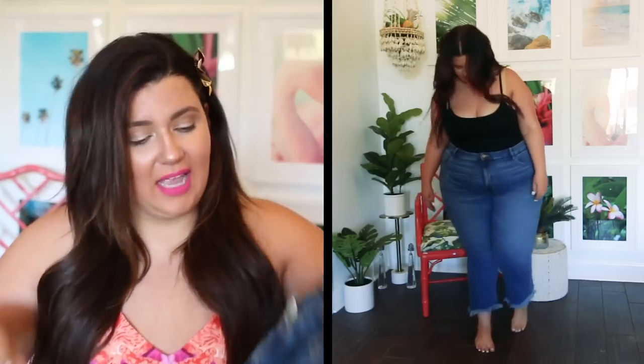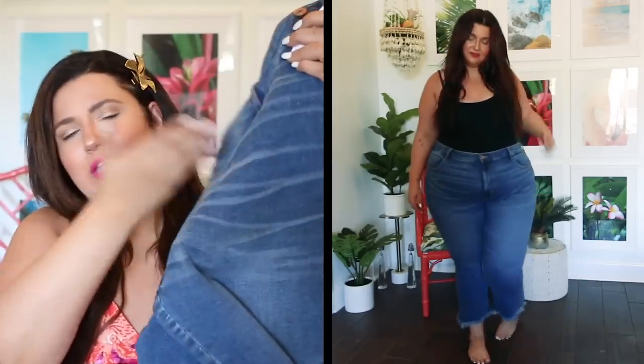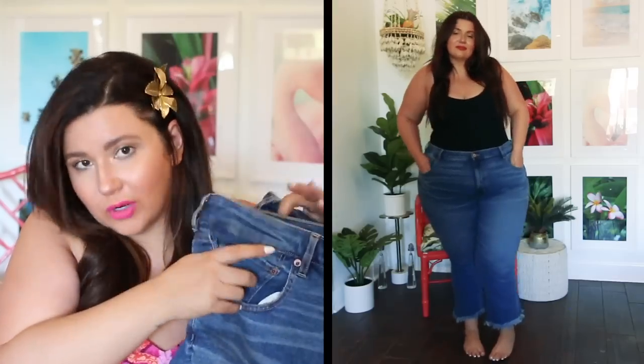These are the high-rise crop flare in the super stretch. The issue I have with these is that they're just not as high-rise as I personally would like, and there's whiskering right here on both sides for the stomach. So what this really does, and pardon my language, y'all, is it makes me look so gutty, like it's just gut central. And that's not really what I like, because I wear bodysuits a lot and crop tops a lot, and so I like to get as smooth of a fit around my hips and stomach as I possibly can, so that the lines are clean. And what this does is it just adds lines and creates creases where I don't want creases personally.